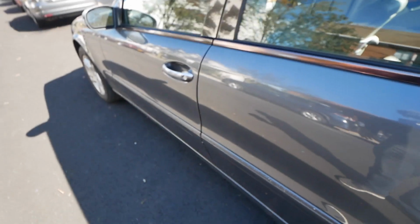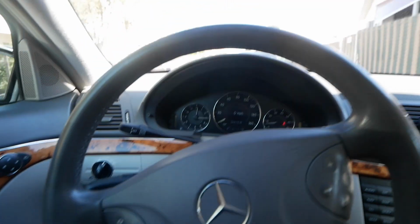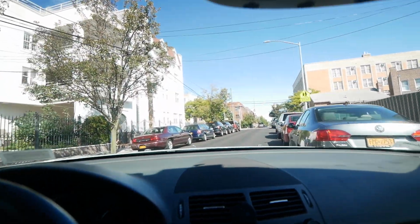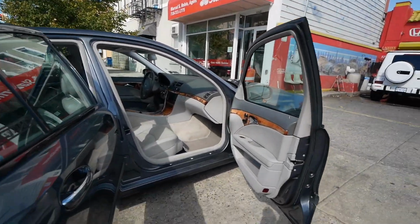So yeah, let's go to Astoria Detailing and give this interior a wash. Alright, so we just pulled in to Astoria Detailing. It says right there. Let me run you through what is dirty on the car.